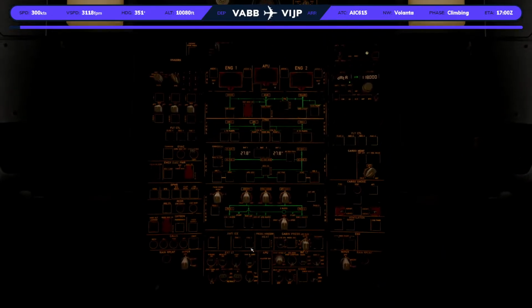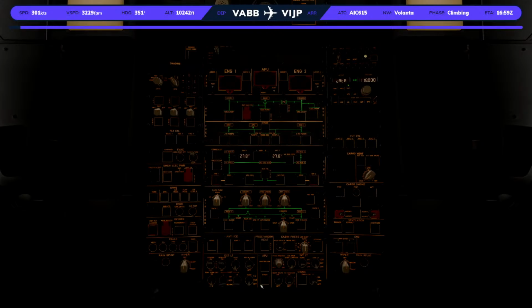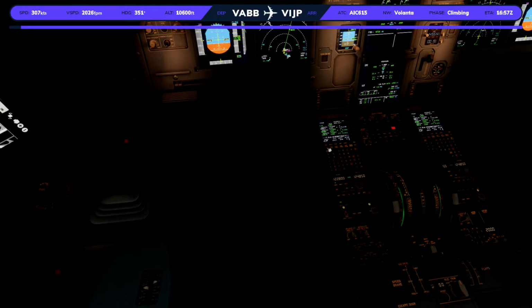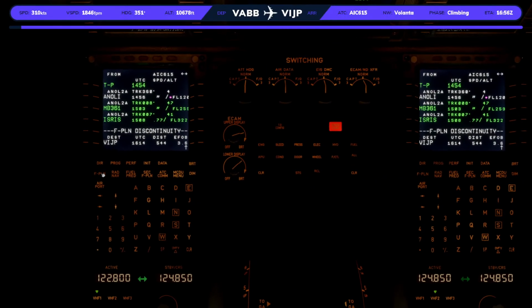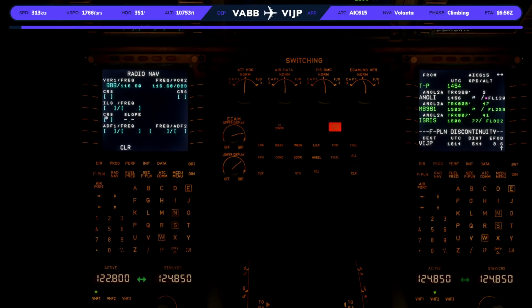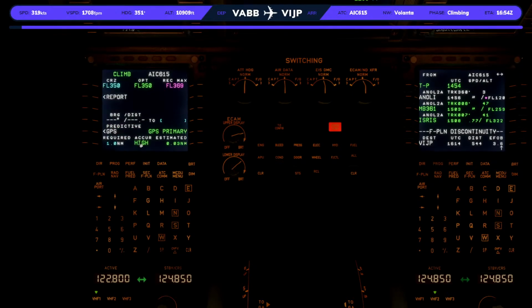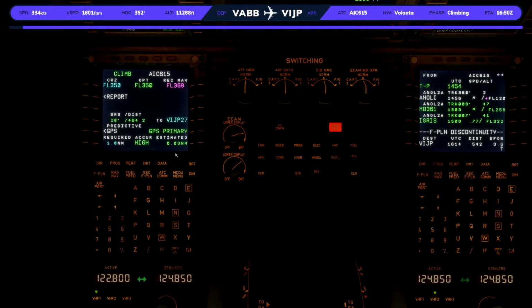And we're approaching 10,000, so 10,000 feet checks. Lights are off, seatbelt signs are off, weather is not a concern. Airports on this side only, and clearing rad nav. Secondary is a copy of the active. Alright, nav accuracy is high, GPS is primary, and we have an optimum of 350, rec max 369, so we are climbing 350. That will not be an issue. And let's put in Jaipur runway 27 as a reference, so that's about 484 nautical miles.